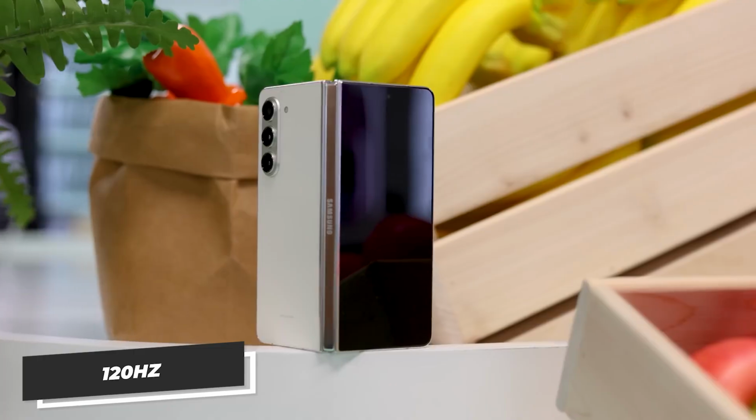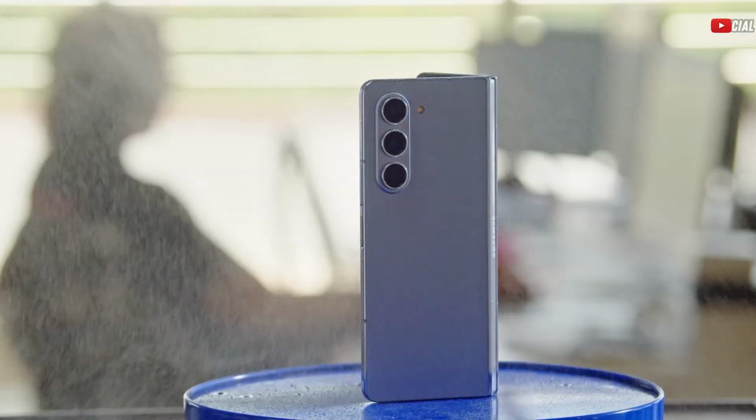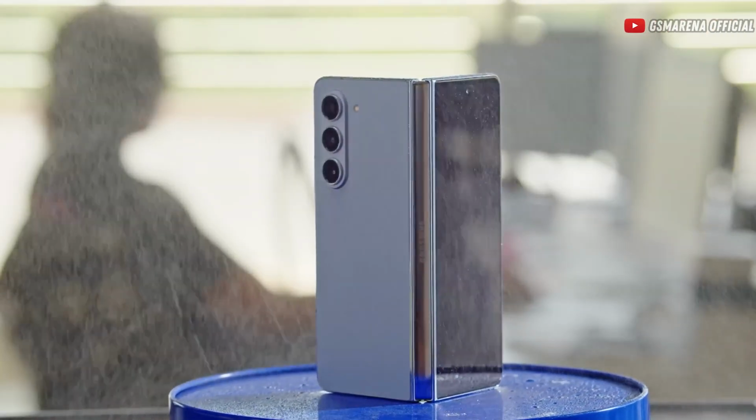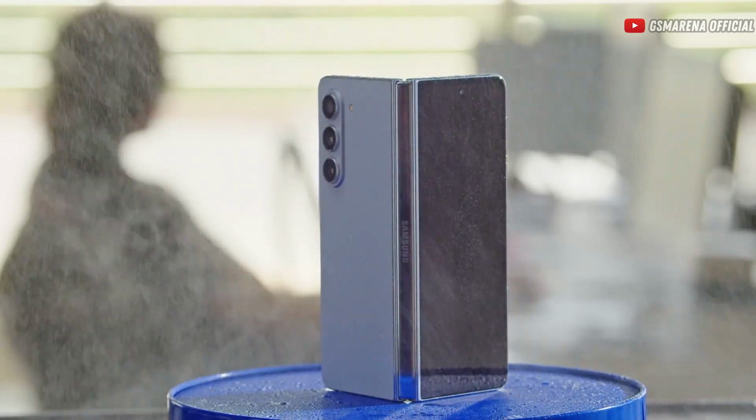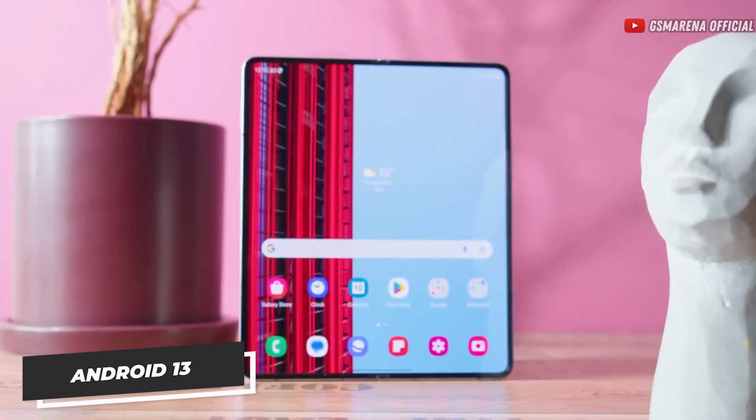The Z Fold 5 also offers a range of storage options, going up to 1 TB. However, it does not have a card slot for expandable storage. The device runs on Android 13, ensuring a smooth and responsive user experience.